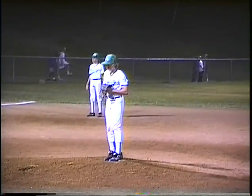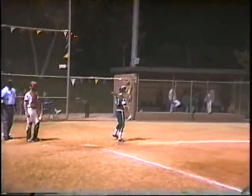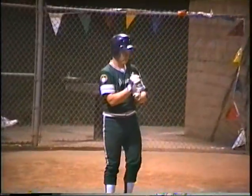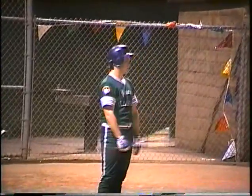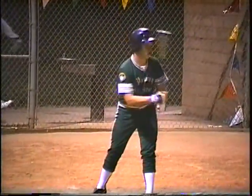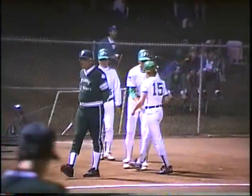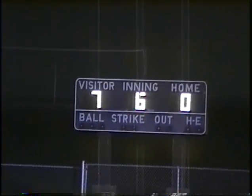The count is 1 ball and 2 strikes to David Cunningham. And there's a foul, our side. Whoa! Brushes our booth there. The 1-2 delivery, strike 3. Great pitch from Jeremy Kurth as he retires David Cunningham. So at the end of 5.5 innings of play, it is Poway Green with a lead of 7-0 over the Poway White All-Star team.